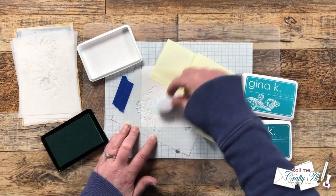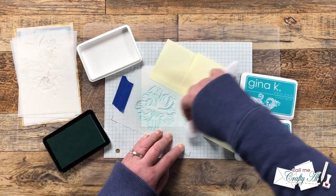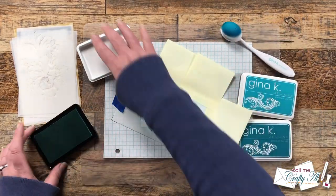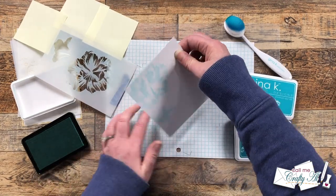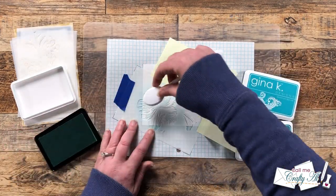And starting with stencil number one and the lightest ink, I'm going to go in and ink up this first layer. Now, for mine, I will be turning my piece of cardstock and inking with the same color again. Because I put those pencil marks, it's easier for me to know exactly where that should go so I can ink blend in the correct area at all times.